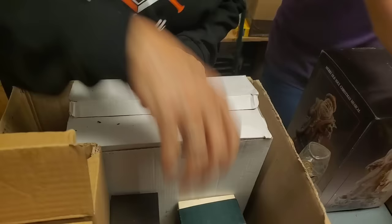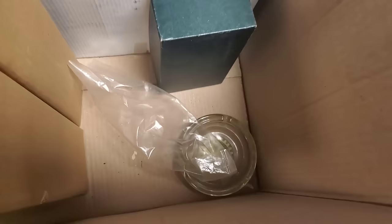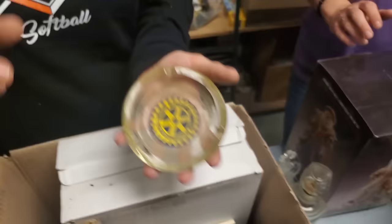This says, okay. Oh, they're coasters. Yep. My mom had a set like this. One of them fell down there. See? Oh, yeah, I see it. There's something else down there. It's an ashtray. Rotary Club. That's Rotary International. All right, let's open this box.